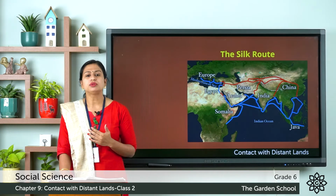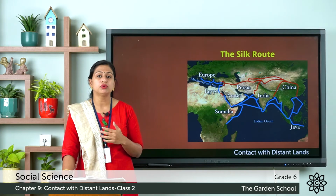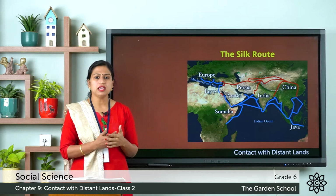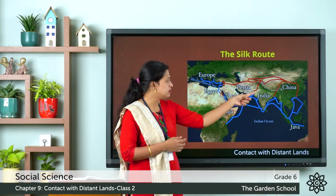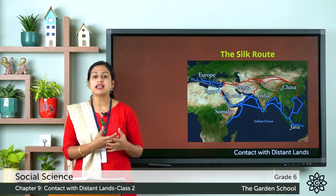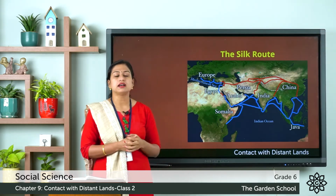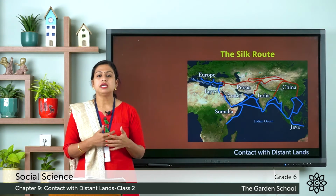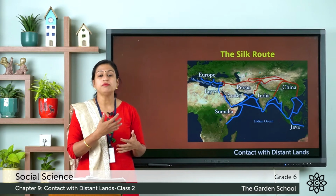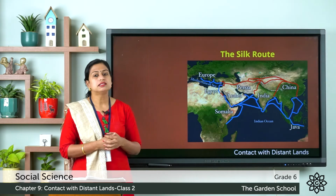This route was very risky and dangerous because they had to pass through huge mountains and deserts. The Indian kings who had their kingdoms adjacent to this Silk Route started to tax the traders because they had to cross their kingdoms. In return, the Indian kings gave them security, that means protection from robbers and bandits. So, this was about the Silk Route.